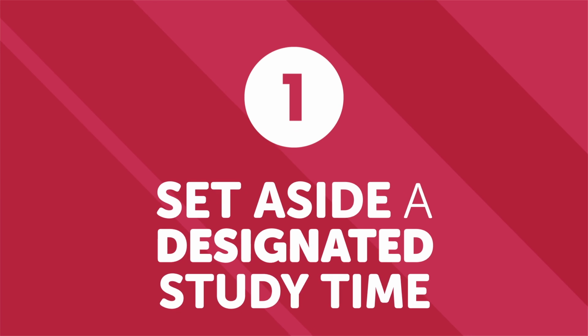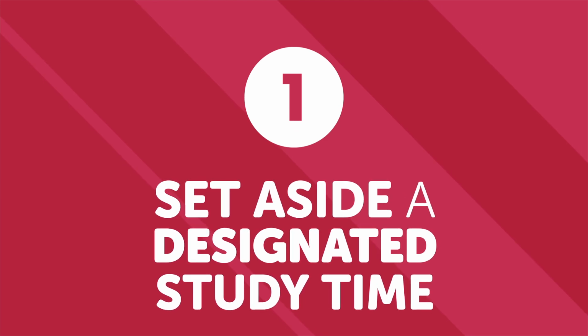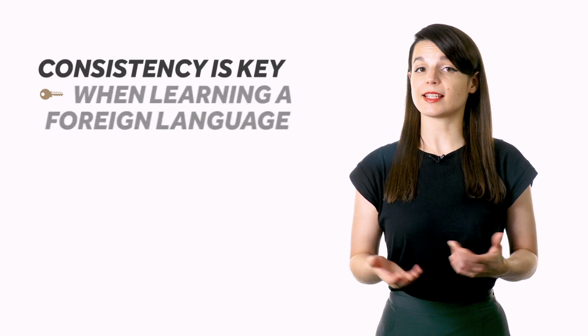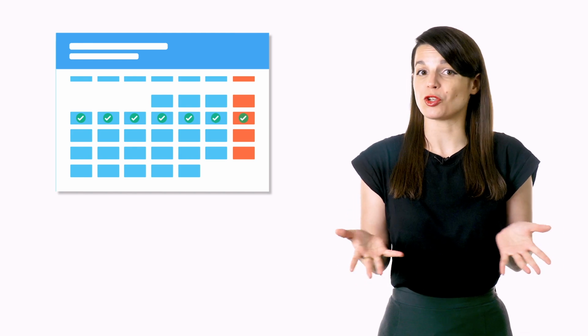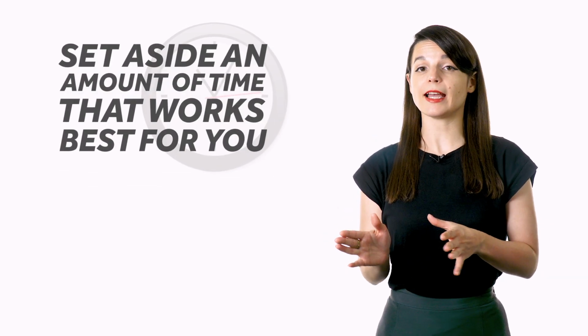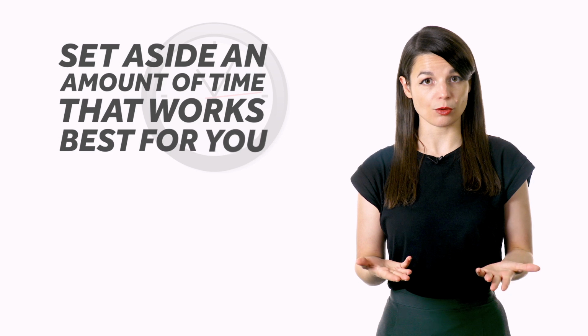Number 1, set aside a designated study time. Consistency is key when learning a foreign language. Studying 15 minutes 7 days a week will benefit you more than cramming in 2 hours 1 day a week. Set aside an amount of time that works best for you. If you can afford to spend an hour every day learning, that's awesome. Go for it. But don't feel bad if you can't spend that much time. Even 10 or 15 minutes a day goes a long way.